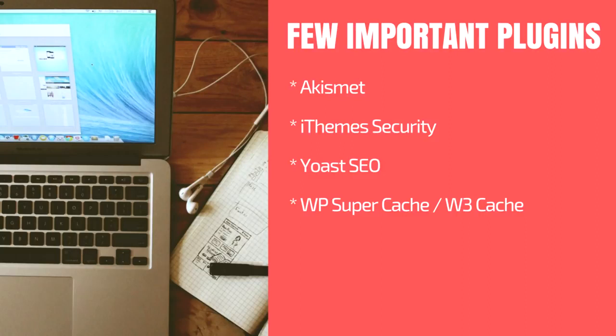Now the next plugin is Yoast SEO. This is also a very important plugin. It will improve the ranking of your website on search engines. And then we have cache plugins, like WP Super Cache, W3 Total Cache, and so on. What these plugins do, in simple terms, is improve the speed of your website. So make sure you install some necessary plugins and themes.